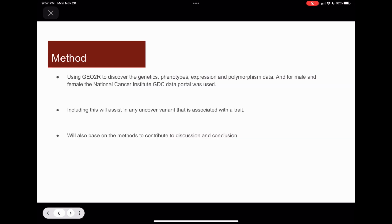This part is the method. For the method, we use GEO2R to discover the genetics, the phenotypes, and the expression, as well as the polymorphism data. Also, for male and female, we use the National Cancer Institute GDC data portal. Including this, we'll assess any uncovered variant that is associated with a trait. And we will base the discussion and conclusion on the method.